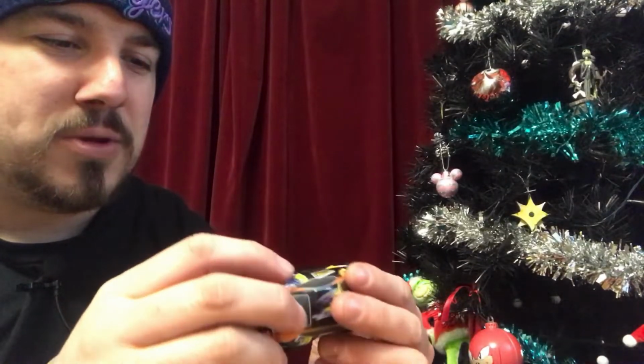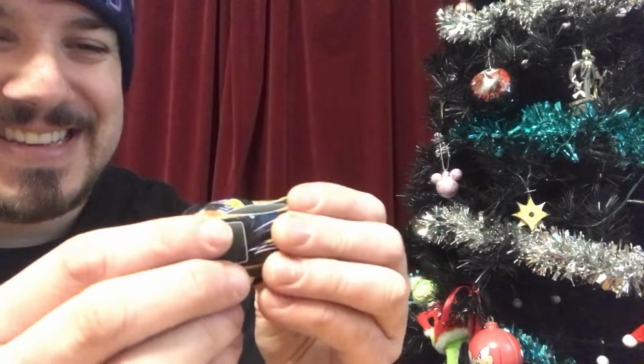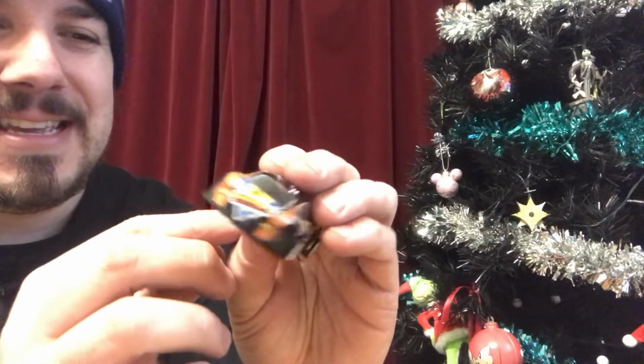That is number 13. That's not the worst thing I've got. Although the wheels aren't actually low enough to stop the bottom of the car scraping along the table there. But what can I say?